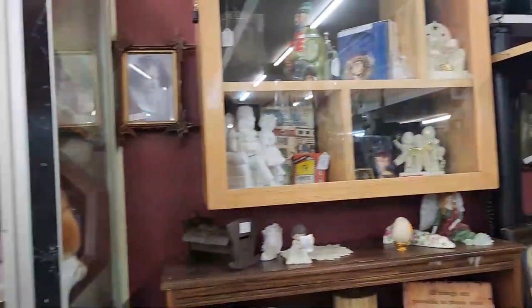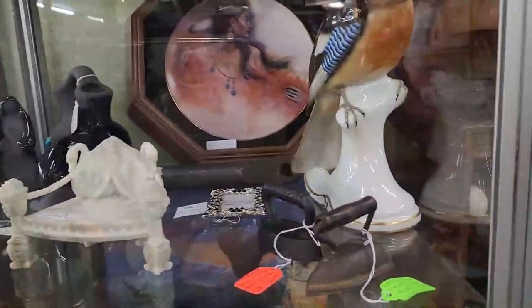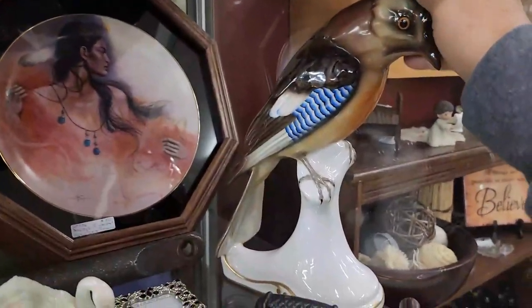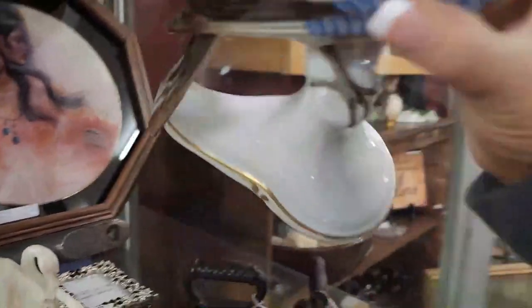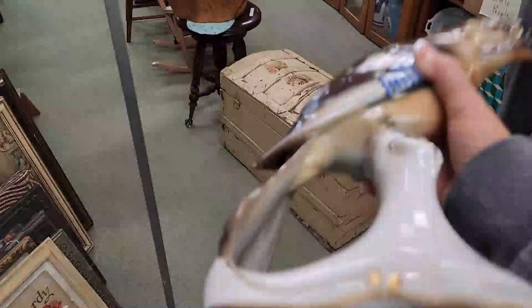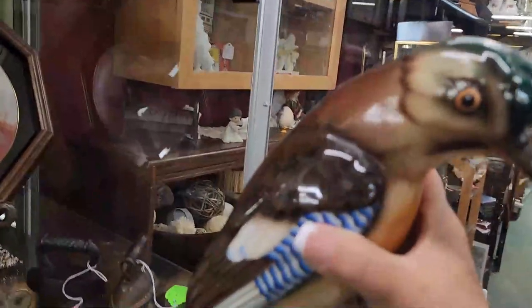Now it's funny, everybody else finds Jack-in-the-pulpits nice except me. That's a nice piece, and that owl's a nice piece. Now that right there is beautiful. This one's from Bavaria, $60. That's a very beautiful piece. Look at this guy.